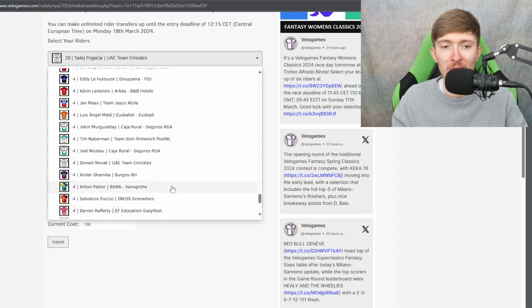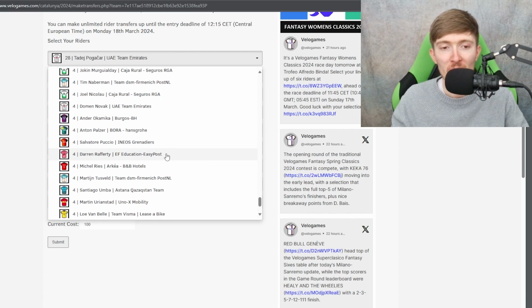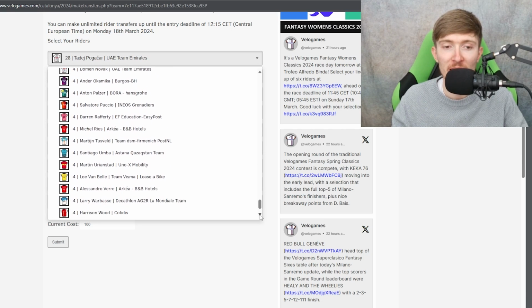Yeah, other than that, probably Novak is the best. Just get the assist points and just bank the assist points and just get on with your life. Rafferty, I quite like as well, but like I said earlier, there's Sean Quinn and there's Marijn van den Berg, so I don't know how much opportunity he's going to get in this race.